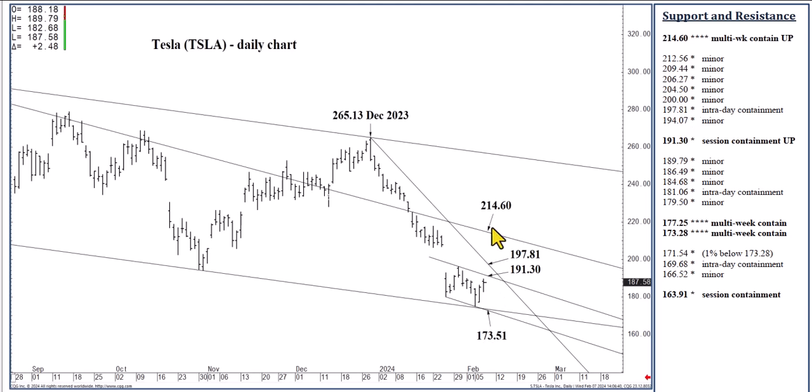that signals 214.60. In other situations, I might consider it 197.81, but I'm taking the first textbook buy signal following the test of 173.51, and that happens to be a settlement today above 191.30. So bottom line, I would not be short overnight or into next week if we close today above 191.30.